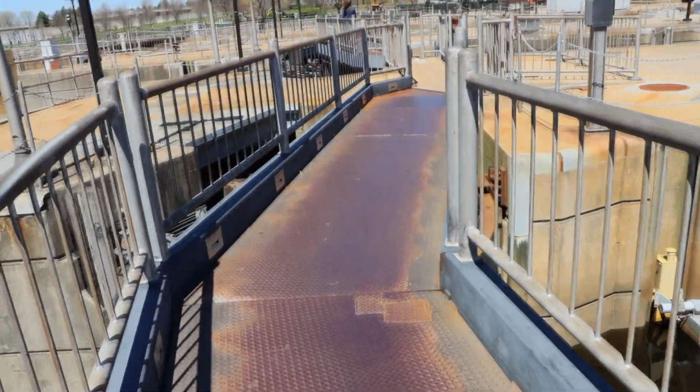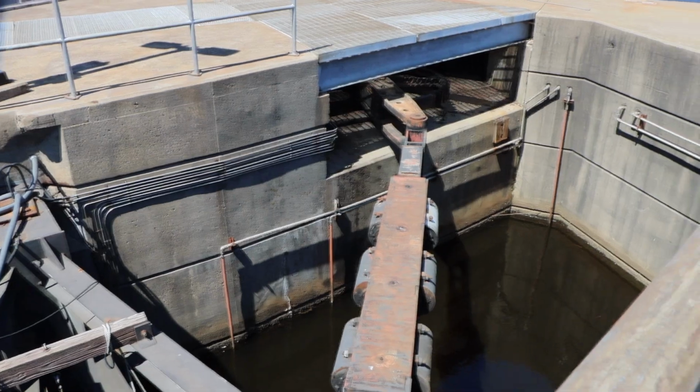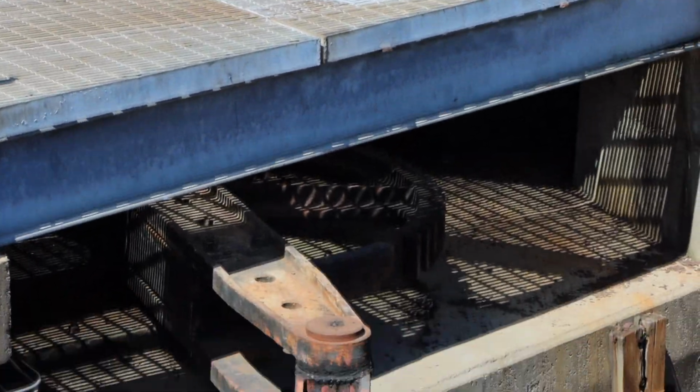So we are literally walking on the lock gates right now. If a boat comes through, you have to wait for the boat, since obviously you can't walk across when the gates are open. But yeah, it's pretty neat. And you get a look at some of the machinery and some of the gears that operate these locks.